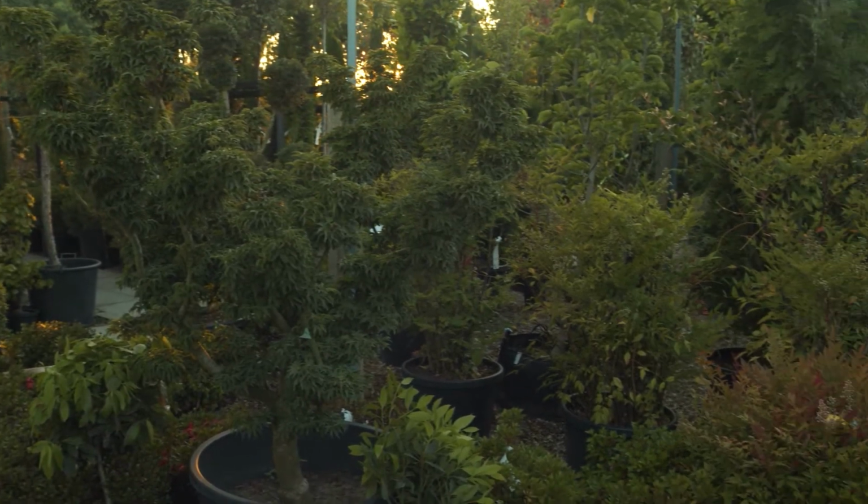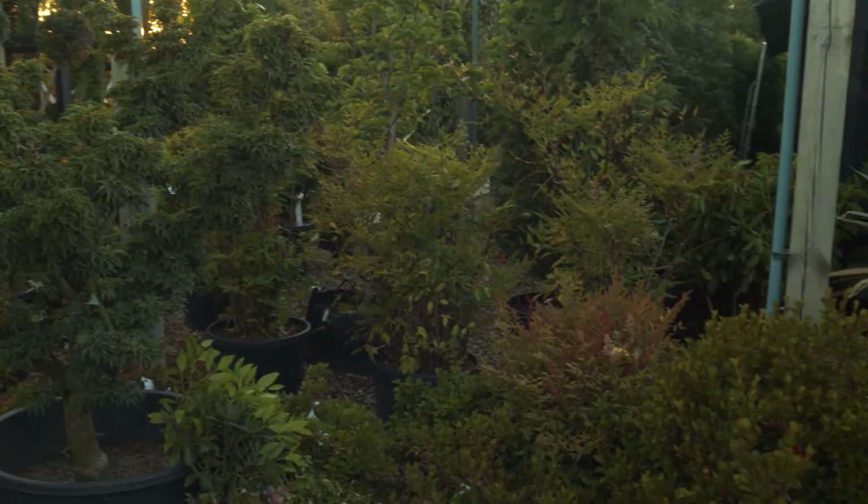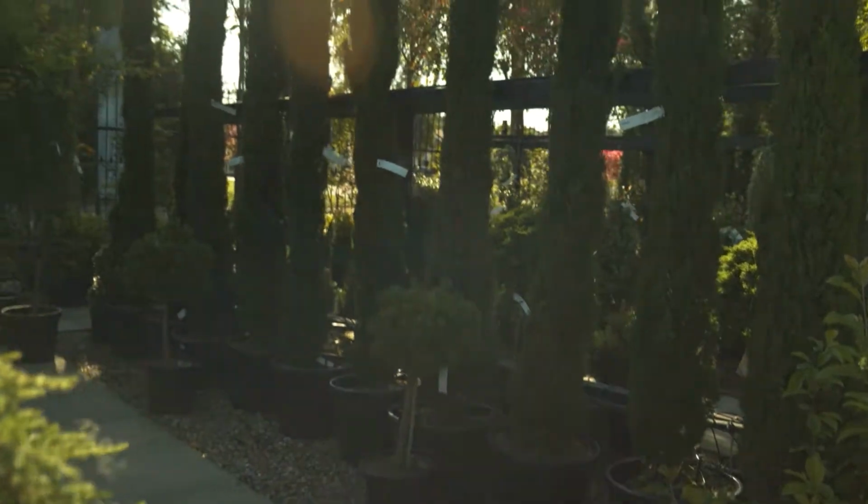low hedging. Moving around the office, we have lots of tall, mature trees. Some of these will be good for screening, but most of them will be good as a feature tree or to add some sort of sculptural element to a garden. The same can certainly be said of the topiary plants, which we keep in this same area.